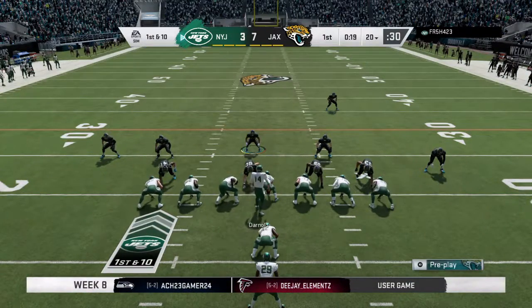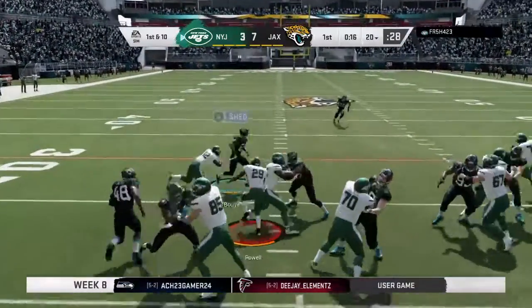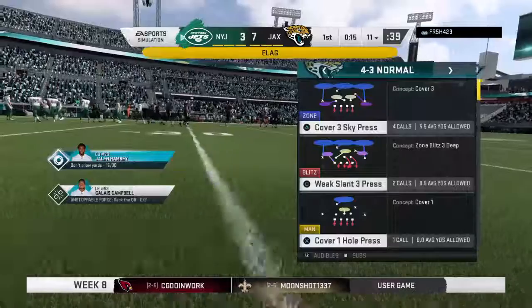Darnold going to lead the Jets up now, 1st and 10 at the 20. They begin with a carry for Powell. And he's going to be taken down here with a penalty flag on the field. So on the big tight end, holding.